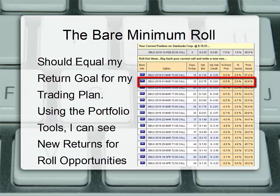But the new max return, if assigned, is 3.6%, 1.7% higher than I could currently get for 16 days of time. That matches that ratio we just looked at from my original potential trading plan. However, the option premium is only 79 cents on a stock trading at $70.51. Might want to push that up higher to that 1.5% range that we saw with the initial covered call.